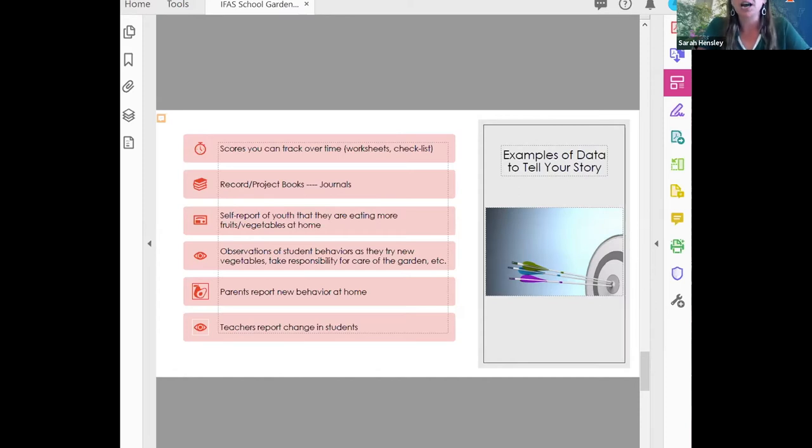Keep a spreadsheet of the youth that are reporting that they are doing things like eating fruits and veggies at home, because they're going to come back to your programs and they're going to say, hey, I got my mom to go buy kiwis at the grocery store and we're eating them now at home.